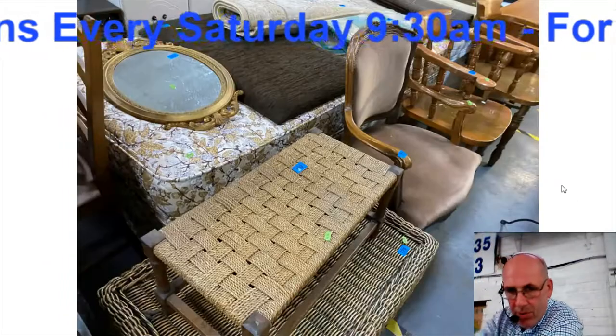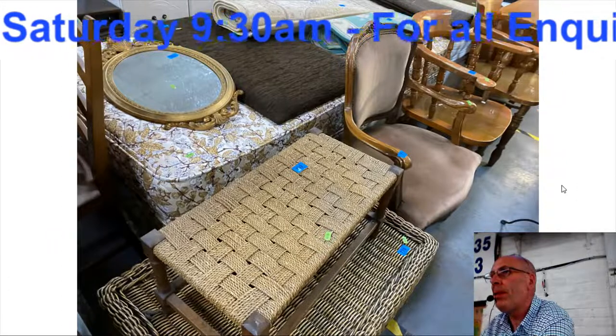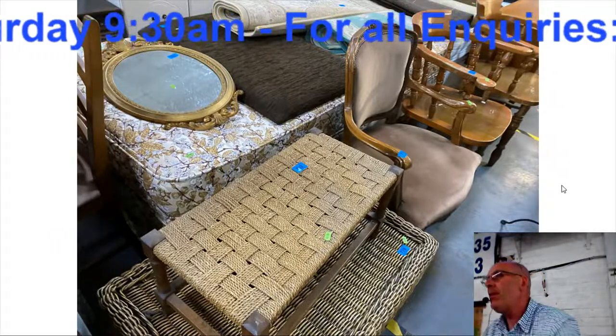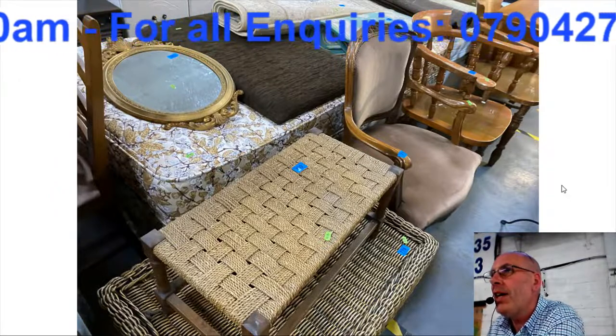And lot number 769 is the footstool. Start me a couple of quid. £2 for the footstool, £2 anywhere. Two on bid, three anywhere. £3 anywhere on this one. Selling away then at £2 to 2098.